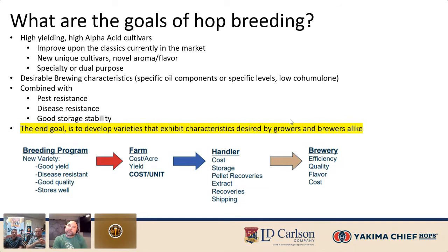So something like linalool, geraniol, varieties that have high or elevated levels of those are obviously very important. And a lot of the growers are very excited to think about breeding varieties specifically for one oil component, knowing that the craft brewer in the end could blend that hop with other varieties to come up with something that will really make a beer pop and really make a style stick out.